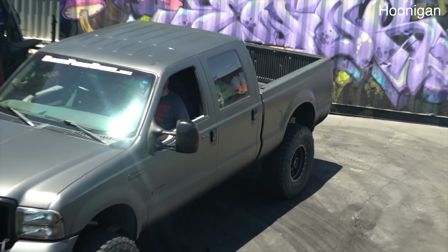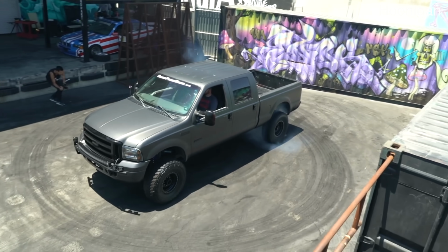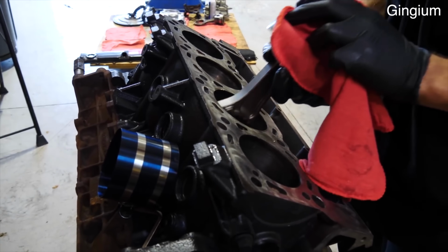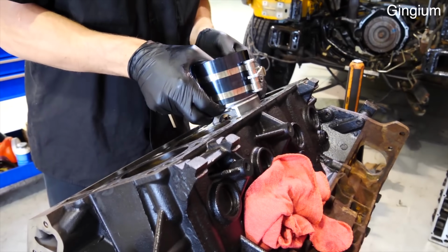The important thing to remember here is that both of these engines have a massive amount of potential when you fix these issues that plague them. At the end of the day, both of these engines were so unreliable that Ford ended up ditching Navistar when they created the 6.7 liter. That being said, the question still remains, which one of these engines is actually better? I think which one is better actually kind of depends on what you're willing to do to fix an engine and make it super reliable.